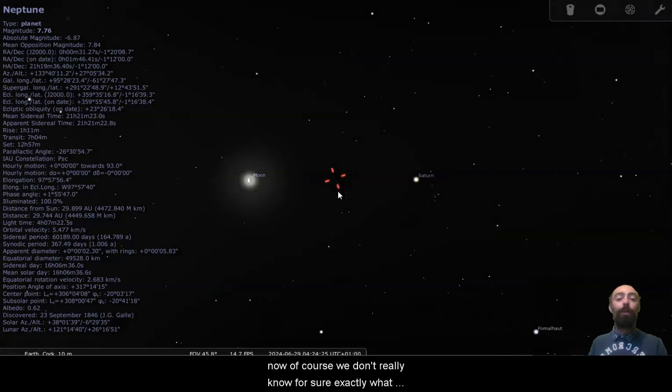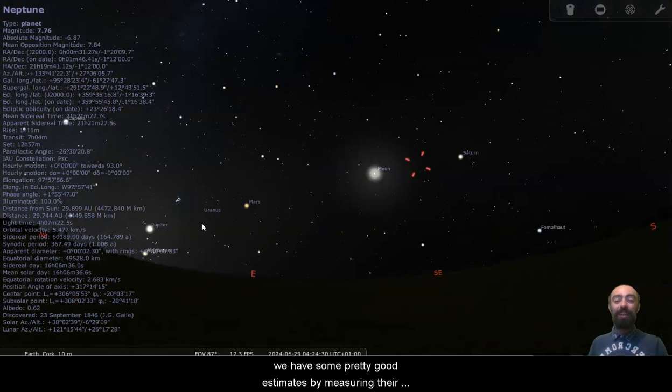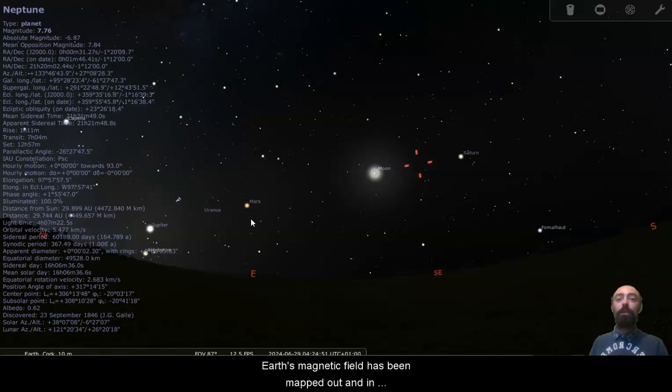Now, of course, we don't really know for sure exactly what the core of the gas giants and ice giants is. We have some pretty good estimates by measuring their gravitational field and how their radiation emanates, how their magnetic field is disturbed and perturbed by sending probes through their upper atmospheres and through their magnetic fields and sensing variations in them. In the same way that the Earth's magnetic field has been mapped out, and in certain areas the magnetic field is stronger or weaker, in the same way that the Earth's gravity has been mapped out.